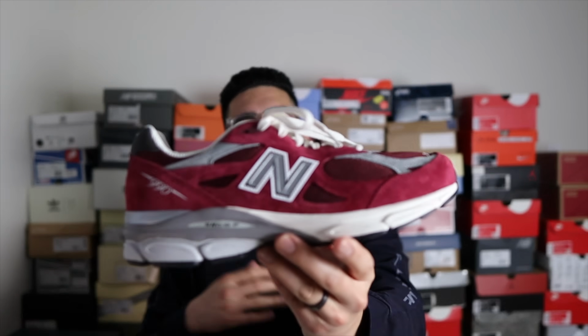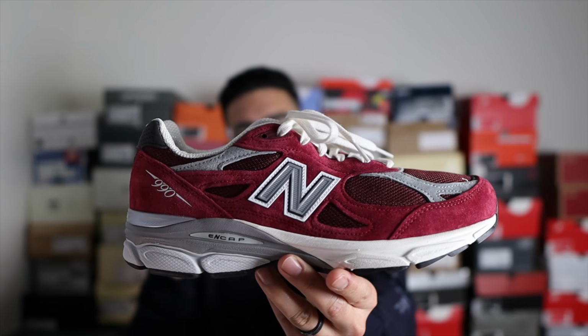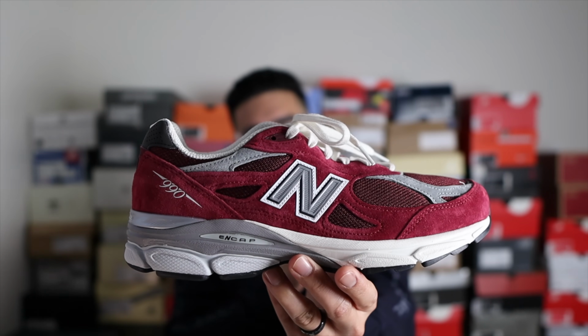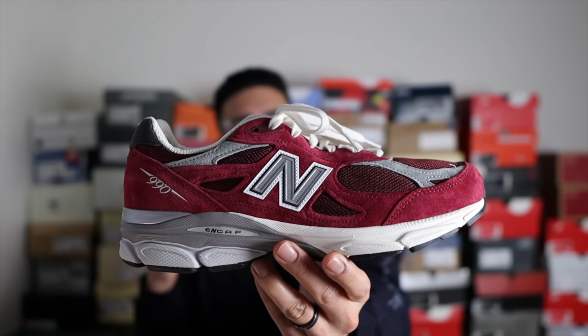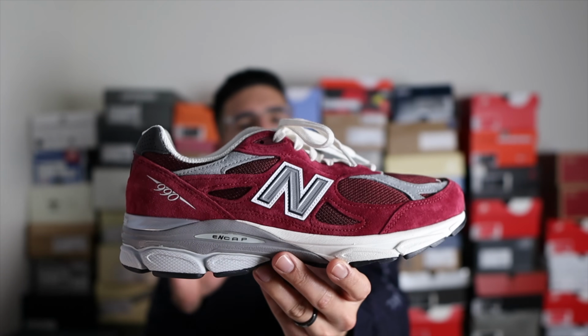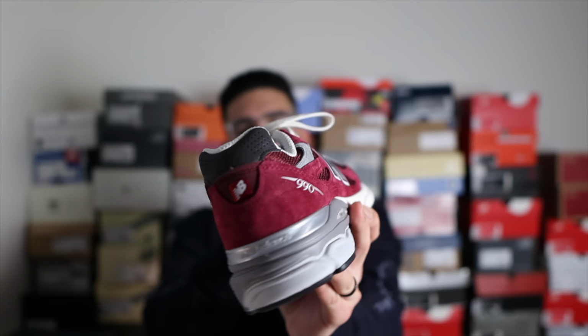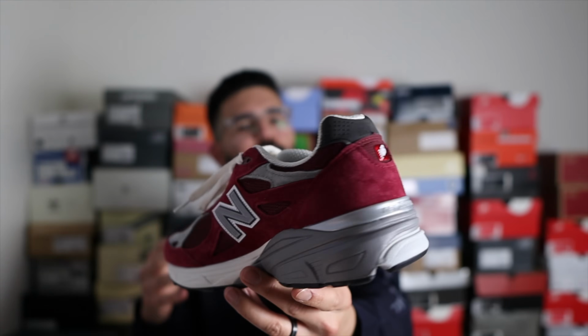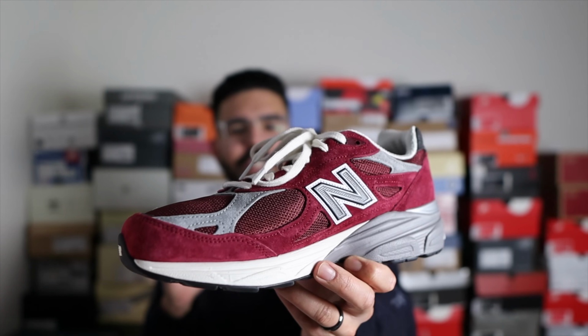Next one up is a 990 V3 in this burgundy color, paying homage to a colorway from the 993. Very similar colorway. I think that 993, it's a little bit darker than this one. This one's more on the reddish side, but it's very close to that similar colorway. But here, this one's very clean. This one's also part of the Teddy Santis 16. Probably the least favorite out of the pack, but I think if you have this shoe in hand, this colorway definitely looks very clean. And if you're someone who doesn't love burgundy, just having one or two in your rotation is definitely cool to have.